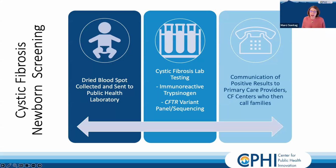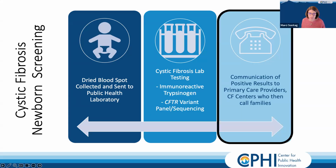Now getting into our talk, many of you know, or all of you really know, that cystic fibrosis newborn screening, or newborn screening overall, is really a three-part process. The first part, the pre-analytic phase, is where the red blood spot is collected and sent to the public health laboratory. The analytic phase is where the CF testing is done in the laboratory, both with immunoreactive trypsinogen and CFTR, either variant panel testing or variant panel and sequencing. And then finally, the communication of results to the primary care providers. This last section is what we're going to be focusing on today. However, throughout the webinar series and our collaboratives, we'll be covering all of these different activities.